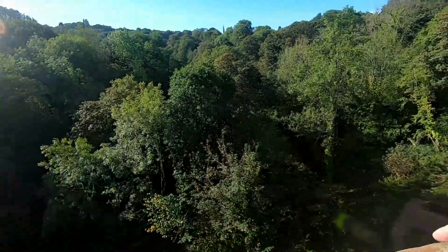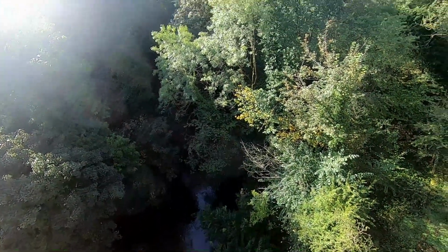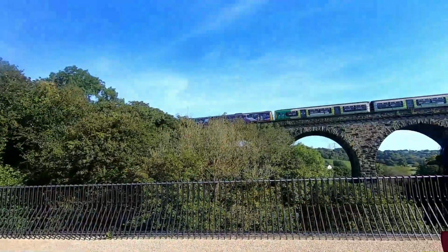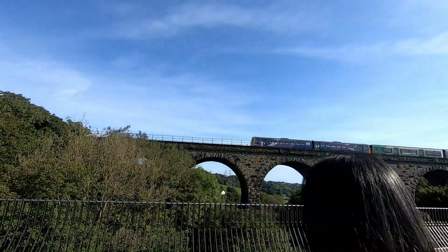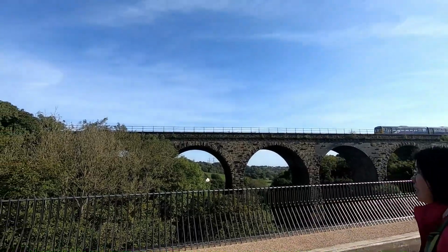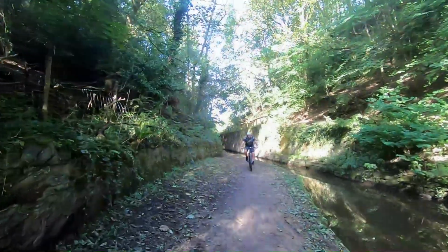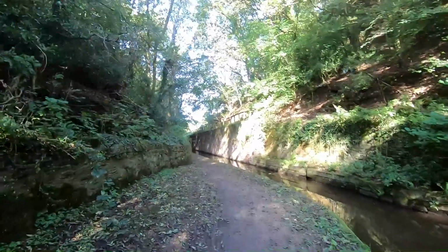Let's see if we can see the River Goyt right down below there. You can see the river. It's quite a drop. So where did you fall? Up there somewhere? Oh, there you go. A train going across the viaduct. This is something I never understood about where we live now. Why they can't have a nice little commuter train running up and down. Don't slow down at all.